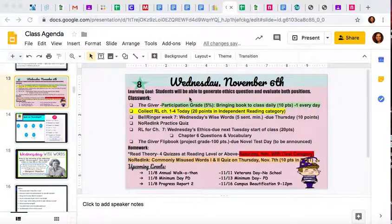First, let's go ahead and have your book out and also your reading log. Mr. D will come around to stamp that section. So when I do collect it, I'll give you full credit for that portion.